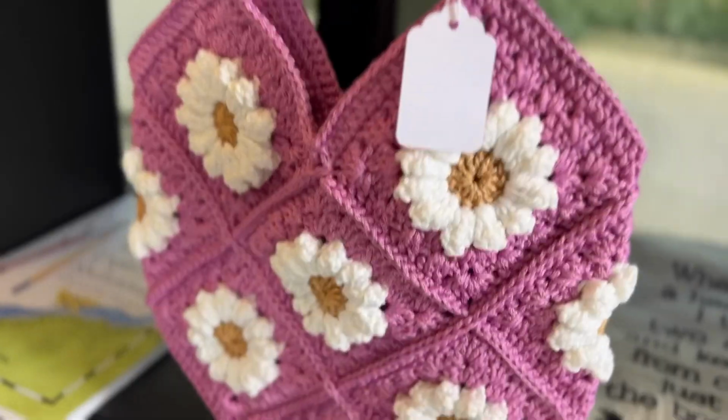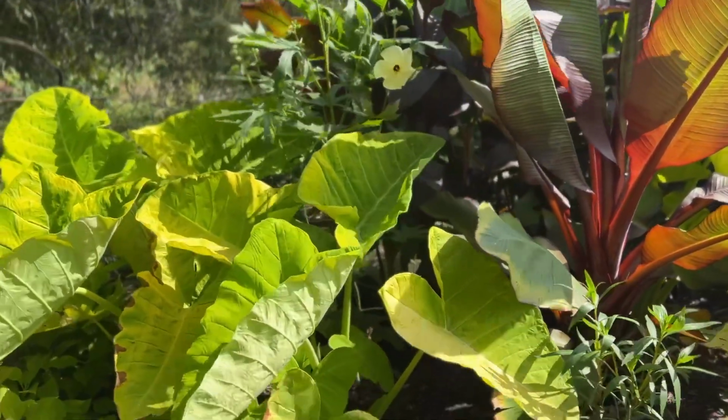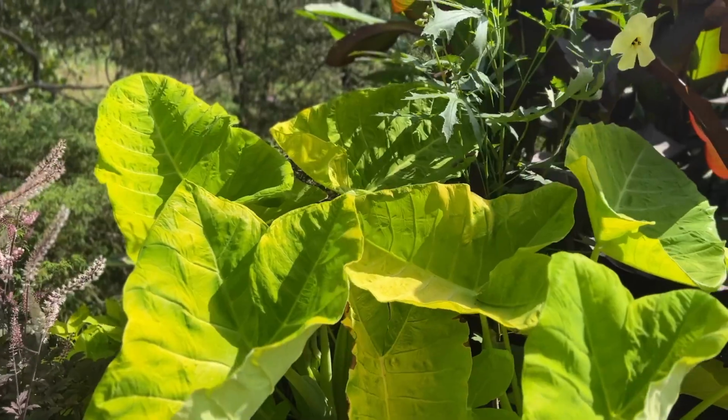Pretty little crochet. Really pretty. Those are so cool. Are these like elephant ears? Oh, is that what elephant ears? Maybe it is. I think it is. Maybe my YouTube community can tell me, because I actually don't know.